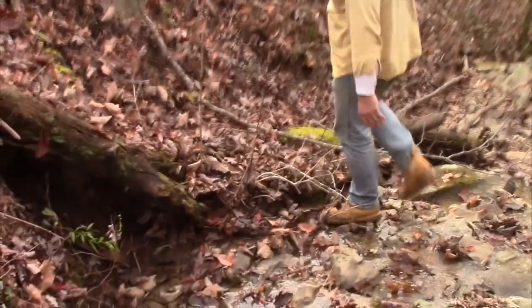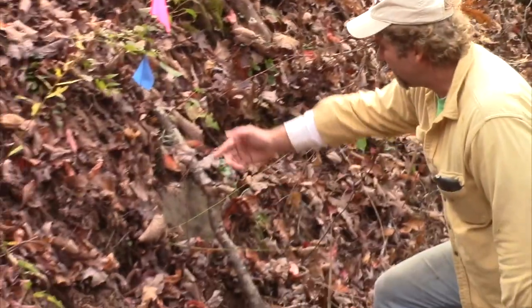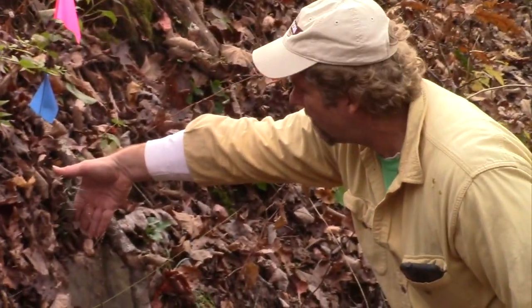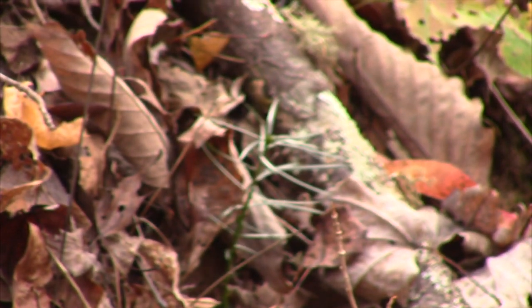You talking about straight up and down. Yes. This rock is sitting almost straight. Oh, look at that. There's the Torreya. Oh my gosh. 6, 7 inches tall. Wow. Yeah, no buck could get in there and destroy that. Now 2-inch needles.